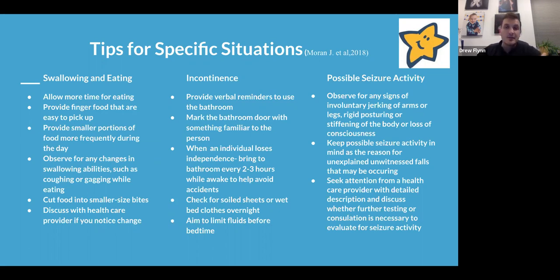For incontinence, always provide verbal cues as reminders to use the bathroom. Mark the bathroom doors with something familiar to the person. I really like that one in general. I worked with a patient who had signs all around his house: kitchen, arrow that way; bed, arrow that way; bathroom, arrow that way, and that helped him out a lot. With most people with dementia, if they're in those early gems, they just can't find the bathroom. But once they get to the bathroom, they do pretty well.